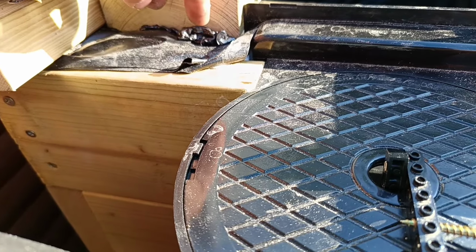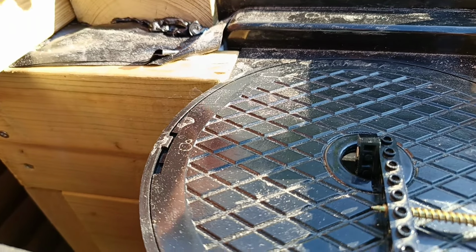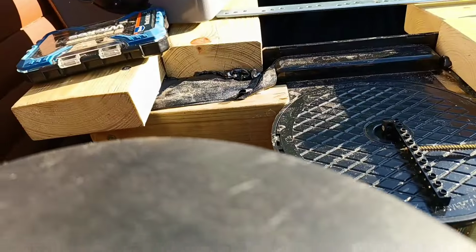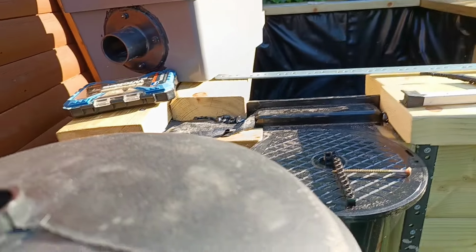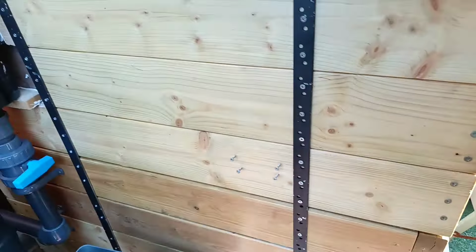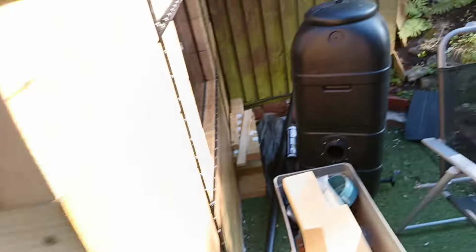That should then pop that sealant, which is still squidgy underneath, and that should all seal it in together. I might even try and do that now actually. See if we can find a small piece of wood. Right, so that'll be the last task for today. And then just tidy up. Tidy up, make a mess, tidy up. That's all I ever seem to be doing.